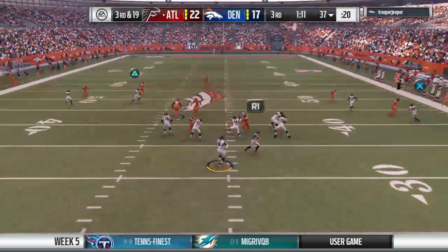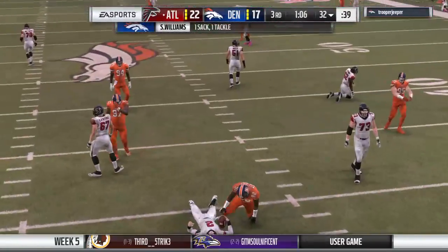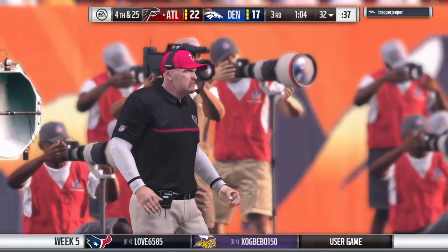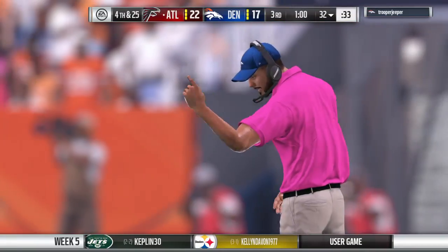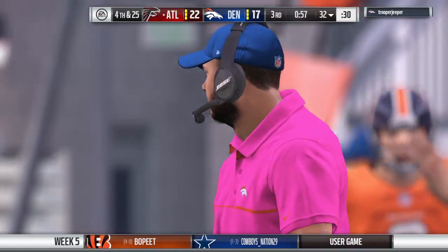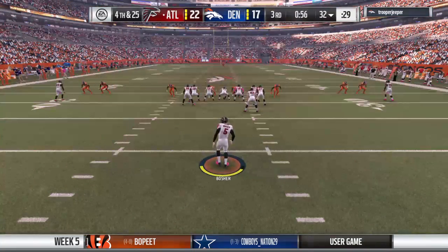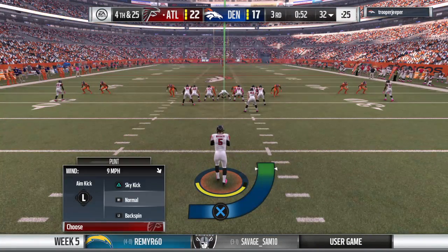A fake to Freeman. Now it's Ryan. And pressure coming, and they got him once again. Sylvester Williams. He's the one to get him this time, and back-to-back sacks are going to bring up a 4th down. Here's Matt Bosher now, as he'll kick it away for the 2nd time.